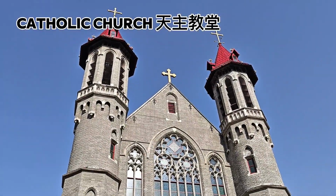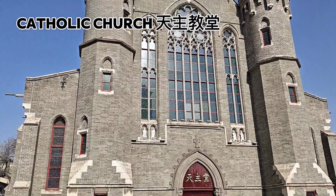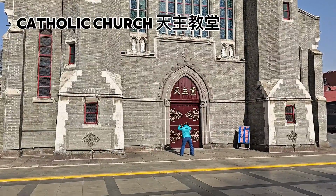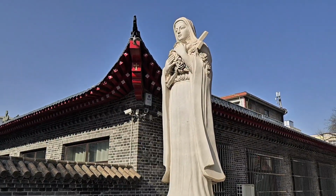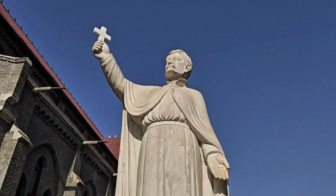Conveniently located next to the Xuanhua Museum is the Catholic Church. It wasn't open when we visited, but when I was speaking to a man in the courtyard, I didn't quite understand, but I got the impression that it might be open after 7 o'clock in the evening. If that's true, however, you'll have to let me know in the comments down below.